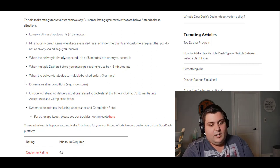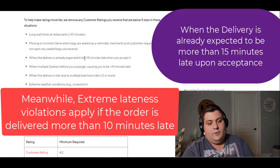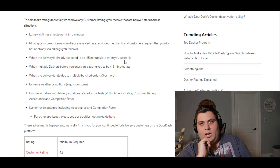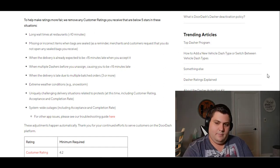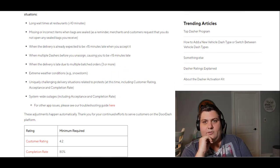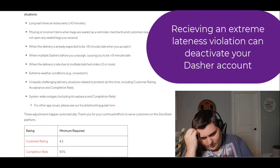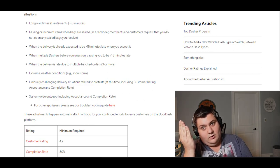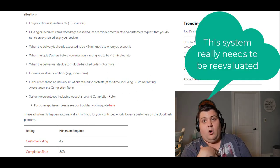When the delivery is already expected to be greater than 15 minutes late when you accept it. 10 minutes late is when they start, what is it, the violations. Extreme lateness violations start when you are about to be greater than 10 minutes late. So instead of giving you a bad rating, they just give you a violation, which is just totally wrong in my opinion.